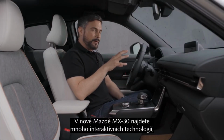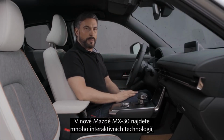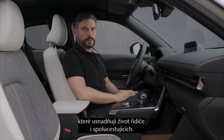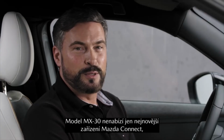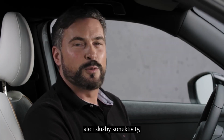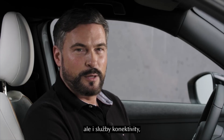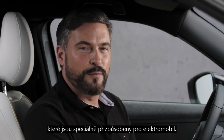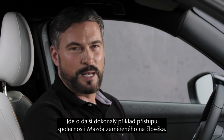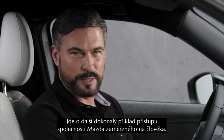There are a number of interactive technologies in the new Mazda MX-30 which make the life of a driver and passenger easier. The MX-30 is not only offering the latest Mazda Connect device, but also connected services which are specifically designed for an electric vehicle. And that's, I think, another perfect example of Mazda's human centricity.